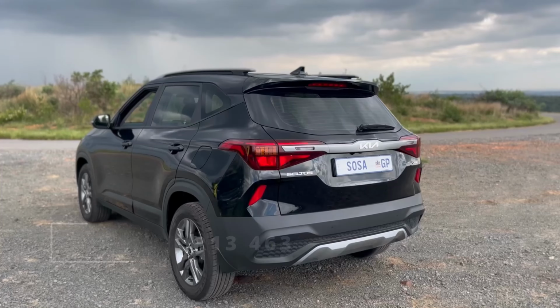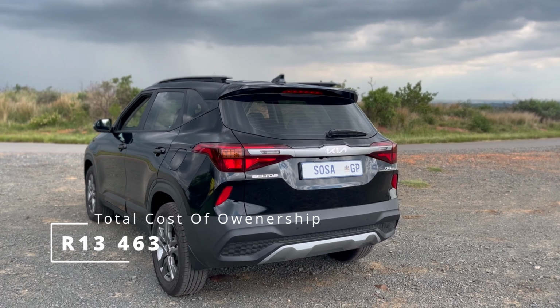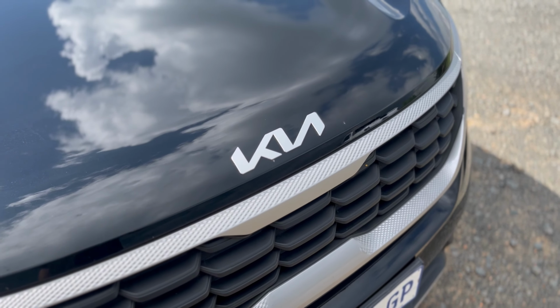So you take that 11,100 rand for the cost of the car plus the 2.3k. If you're gonna do 1,600 Ks, that brings your total cost of ownership for this vehicle to 13,400 rand. But if you're going to use one full tank, which I feel like a lot of people are going to use just that one full tank for this vehicle, you're looking at paying 12,100 rand for this vehicle on a full total cost of ownership. So I gave you 2 scenarios there. You guys need to decide what type of owner you are when you have this car.